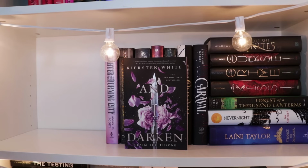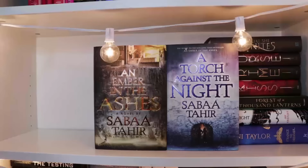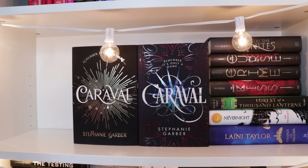And I Darken by Kiersten White. Daughter of the Burning City by Amanda Foody. An Ember in the Ashes and A Torch Against the Night by Sabaa Tahir. The Star-Touched Queen by Roshani Chokshi. The Darkest Part of the Forest by Holly Black. Then I have 2 copies of Caraval by Stephanie Garber.